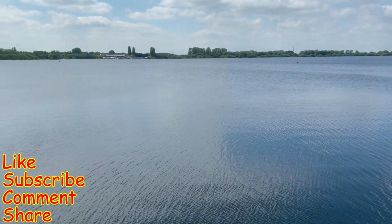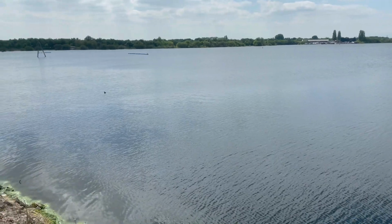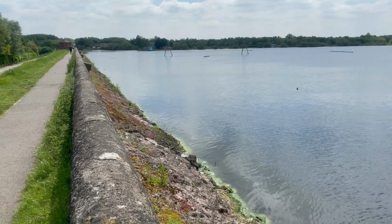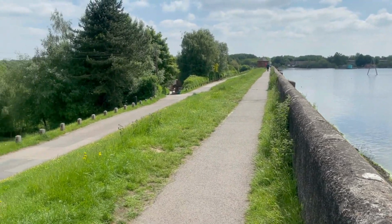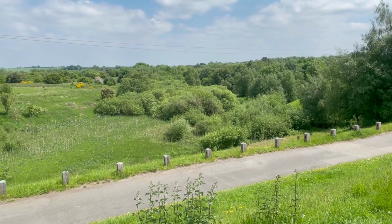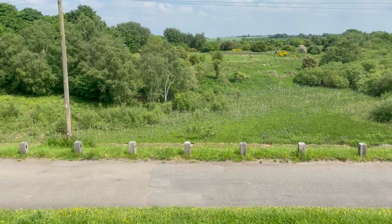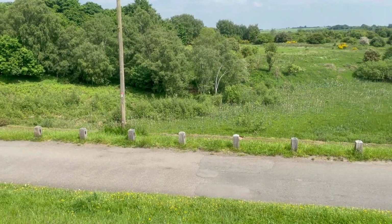You can see how important the canals were back in the day. There were so many collieries out this way. They needed to get that coal into the cities, into the foundries. But then also, you can see how high we are, stood on top of this wall now. There's a massive view over there, and though it doesn't particularly show it on the camera, that's quite a steep bank there, looking down over that.